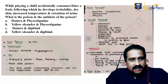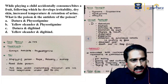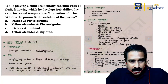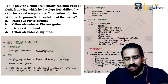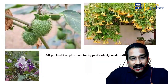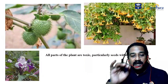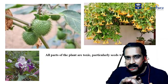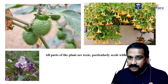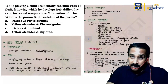While playing, a child accidentally consumes or bites a fruit, following which he develops irritability, dry skin, increased temperature, retention of urine. What is the poison and what is the antidote? So very clearly, accidentally bites a fruit. I'm skeptical whether the word given was fruit, because this is definitely datura, and datura fruits are thorn apple, and I don't think a child can consume a fruit. See, every part of the plant is toxic, whether it is a fruit or a leaf or a flower, particularly the seeds. Probably some part of the plant might have been consumed. If something looks very colorful, probably the flower.